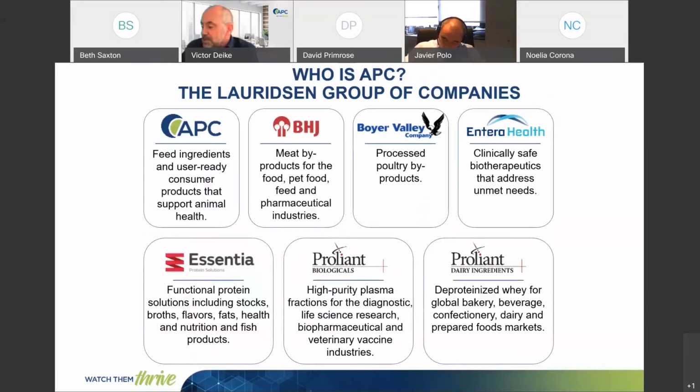So who is APC? APC stands for American Protein Corporation. It belongs to a private group, the Lauritsen Group, and it owns 7 companies, one of them being APC. I'm sure you know some of the other brands, like BHA, if you're in the pet food business, Boya Valley, Essentia, and eventually also dairy. All these companies have in common that we're adding value to animal production byproducts.